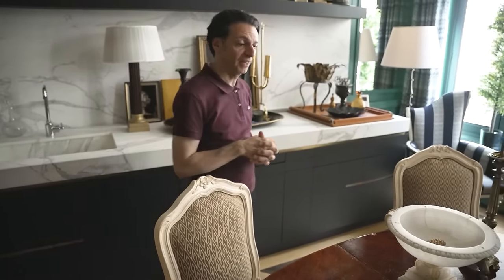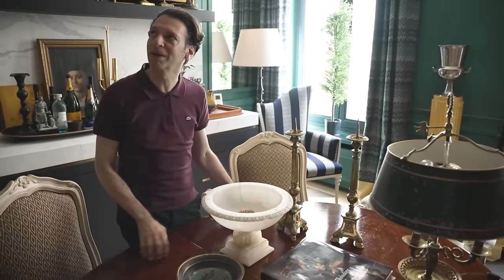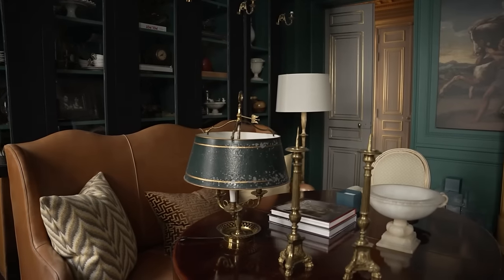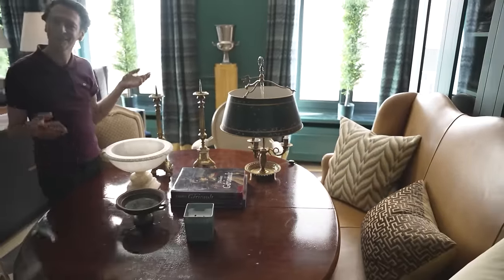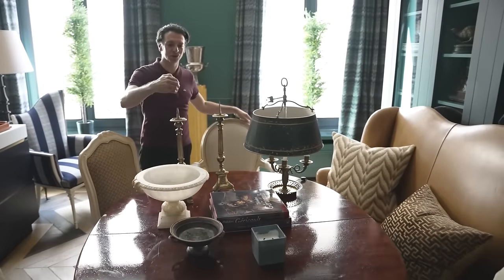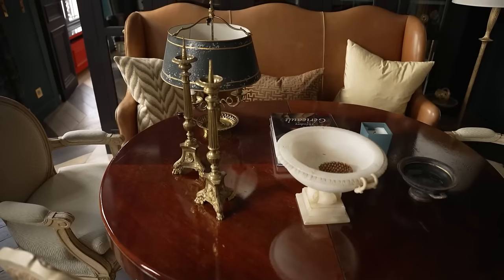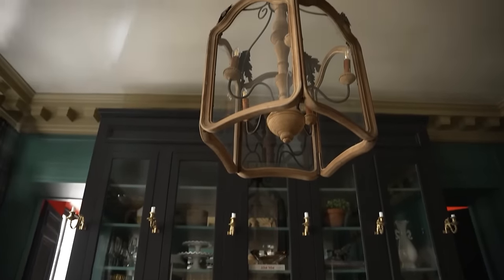Then, one of my favorite shops in Paris, I can't remember what it's called, is a little perfume shop, and they have these wonderful little bouillotte lamps that sit right on their countertop. So when I saw this lamp at the Paris flea market, I thought, oh gosh, I really want to have this on my dining table, because it's unexpected. When you come in from the front door, you're looking right through, so I wanted this table to almost feel like a center table and not just a dining table. It really helped me do that by placing this little lamp here. It's really cute.